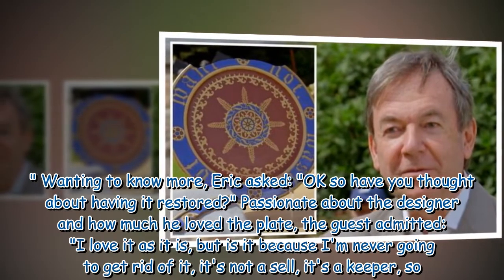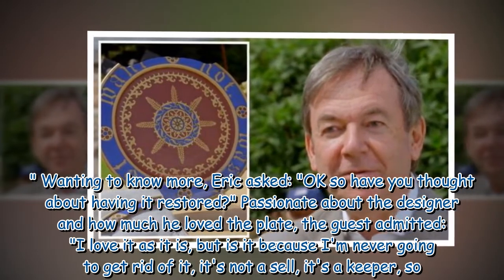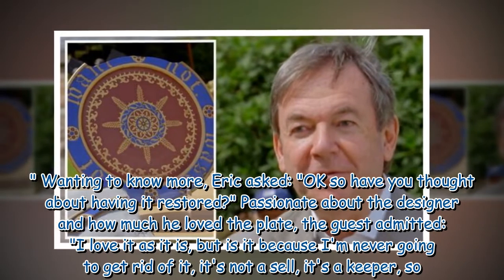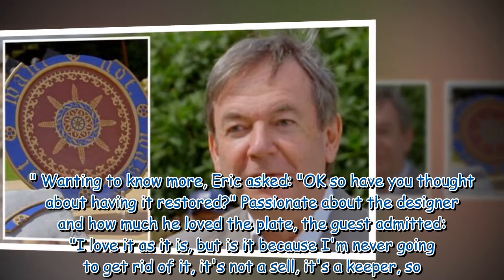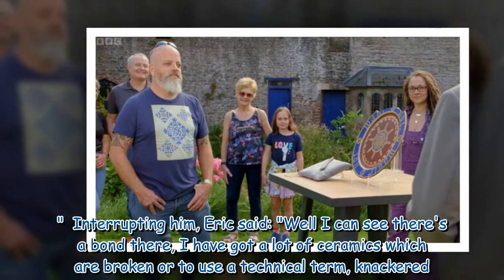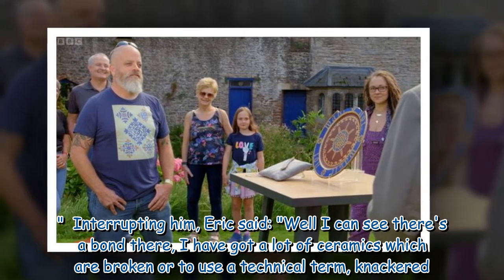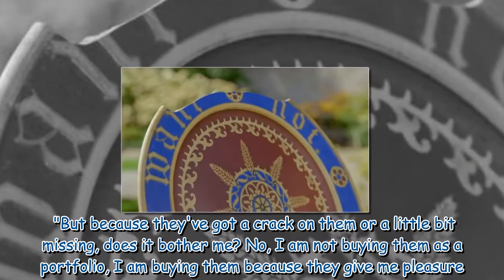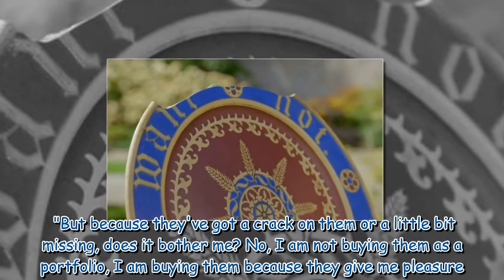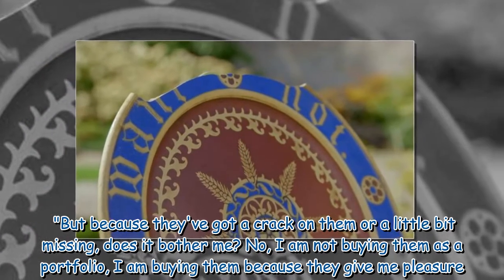Wanting to know more, Eric asked, "Okay, so have you thought about having it restored?" Passionate about the designer and how much he loved the plate, the guest admitted, "I love it as it is, but is it because I'm never going to get rid of it? It's not a sell, it's a keeper, so." Interrupting him, Eric said, "Well, I can see Teresa Bond there. I have got a lot of ceramics which are broken, or to use a technical term, knackered. But because they've got a crack on them or a little bit missing, does it bother me? No, I am not buying them as a portfolio, I am buying them because they give me pleasure."